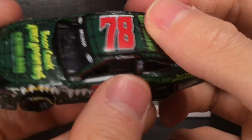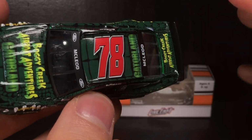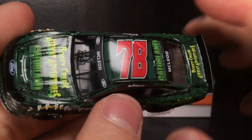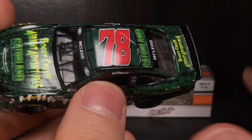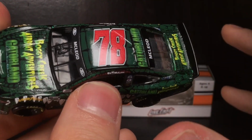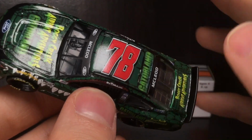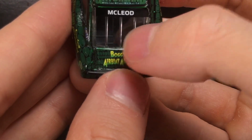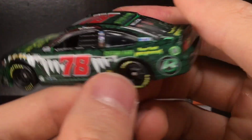I like that. Also, another little nice detail is that the font for the 78 is kind of sharp, right? It kind of reminds you of like claw marks, you know, teeth. I like that. It's a nice detail. Sharp font, gator teeth. This thing is really well thought out. From the eyelids right here to the eyes, the sharp font, you can tell they really stewed on this paint scheme for a while. B.J. McLeod's last name right there, and of course you have your deck lid there.